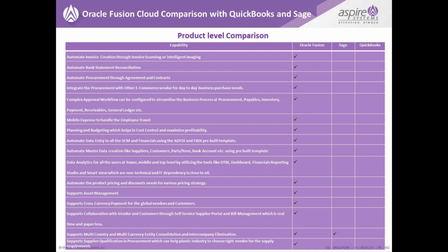Oracle Fusion supports asset management, cross-currency payment for the global vendors and customers, and collaboration with vendors and customers through a self-service supplier portal and bill management, which is real-time and paperless. Effective interaction between the supplier and the customer is possible through the supplier portal and bill management portal. It also supports multi-country and multi-currency entity consolidation and intercompany elimination, which are highly automated in Oracle Fusion.